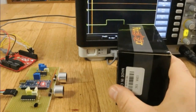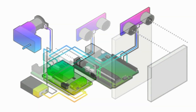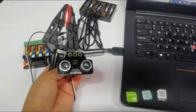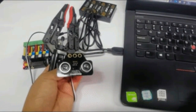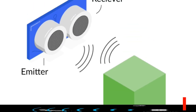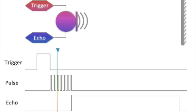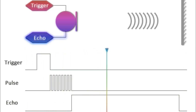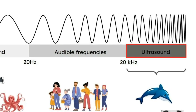The sensor's transducer serves as a microphone to receive and transmit ultrasonic sound. They also use a single transducer to send and receive pulses. Further, the sensor measures the total time taken to deliver and receive an ultrasonic pulse and calculates the target's distance. The working principle of an ultrasonic sensor revolves around the emission and reception of high-frequency sound waves. These waves range from 20 kHz, which is beyond the range of human hearing.